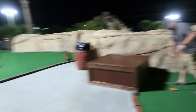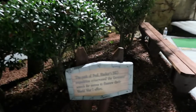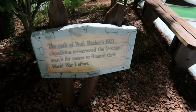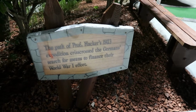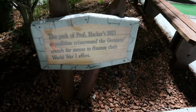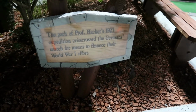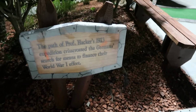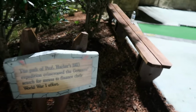Hole in two. Okay, and then there's a little story about Professor Hacker. I think there are a couple of different putt-putt courses run by the same people. This is the path of Professor Hacker's 1923 expedition, which crisscrossed Germany searching for means to finance their World War I effort.